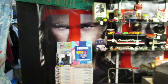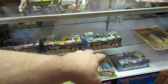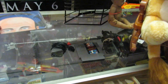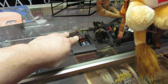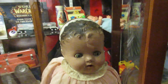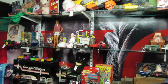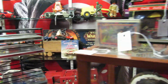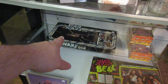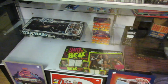And here are all of my toys. Not a whole lot. I've got the Beatles down here, some Voltron, a couple Star Wars figures left. There's a Nintendo game and Zapper gun in there. Ugly lion. There's the doll that everyone likes. Some old toys, some new toys. Looky there, Conway Twitty. I love the Star Wars game, which is kind of cool. And then I've got Saved by the Bell, which is really, really neat.